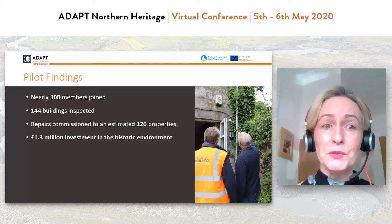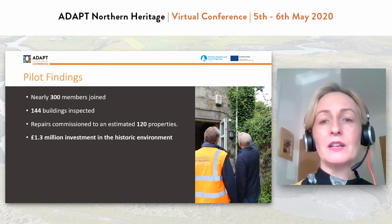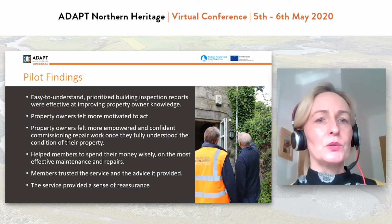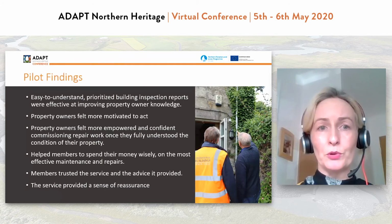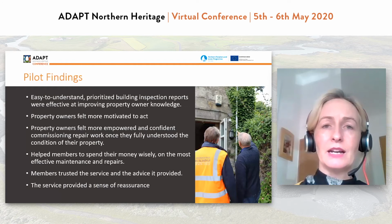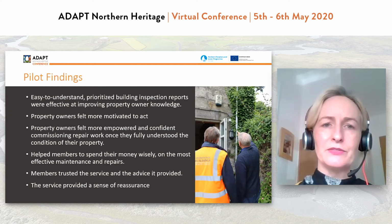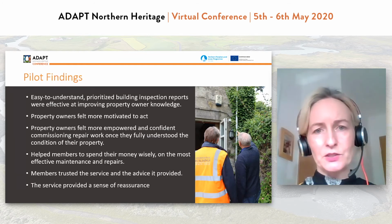One of the most important things for us was seeing that almost £1.3 million was invested by our members in their properties. So that was an investment of £1.3 million in the historic environment over the lifetime of the pilot. So we found that an easy to understand, prioritised building inspection report was a really effective way at improving property owner knowledge. These reports were designed and developed over the lifetime of the pilot to be really easy to understand, and they used a traffic lights system to make it easy for owners to understand what were the priority actions that needed to be done immediately and what things they could schedule over the next 12 months.